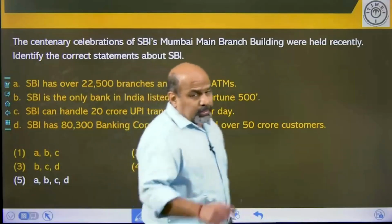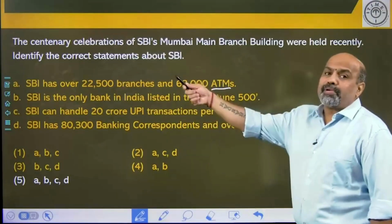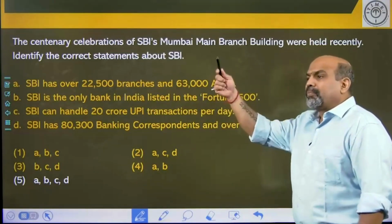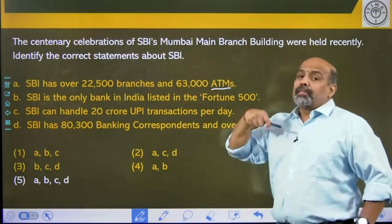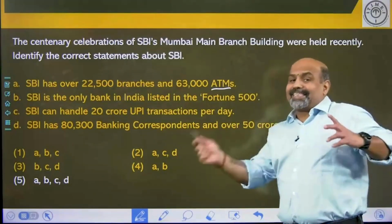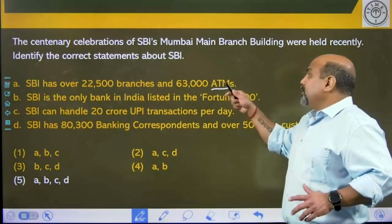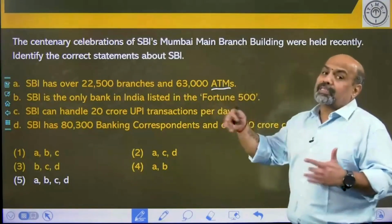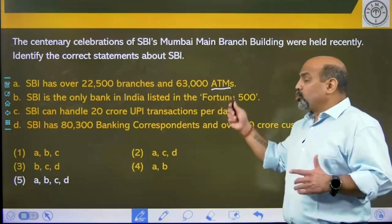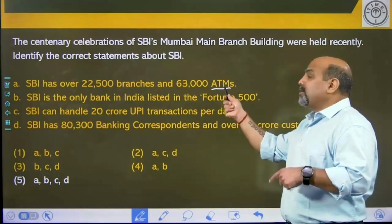Now, just to give you some additional information here, ATM, automated teller machine. Back in the day when technology was not rampant as it is today, the person in the bank who would tell details about our account, like the deposits and the withdrawals, was called a teller, T-E-L-L-E-R. Here, the machine does that function. It's programmed to operate as a teller. That's why it is an automated teller machine.